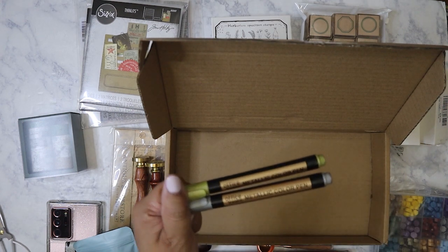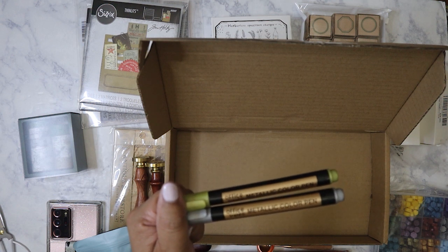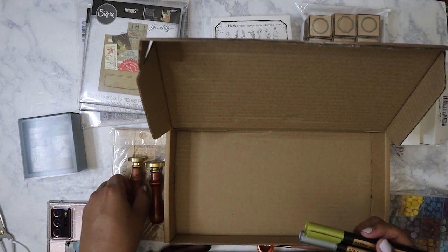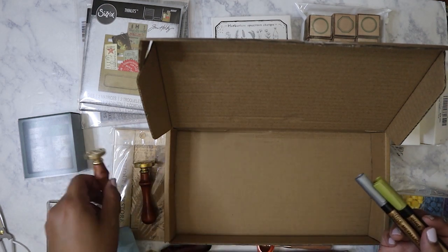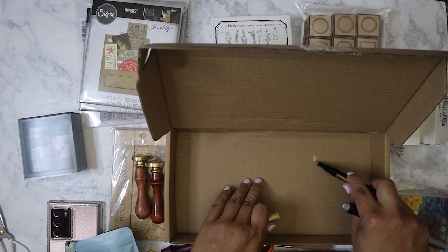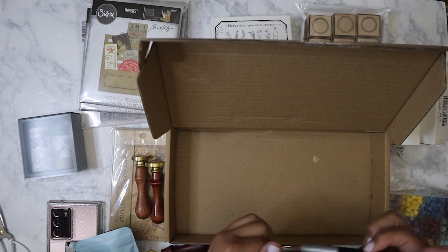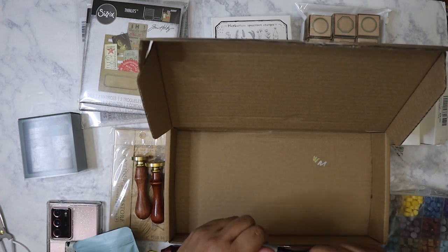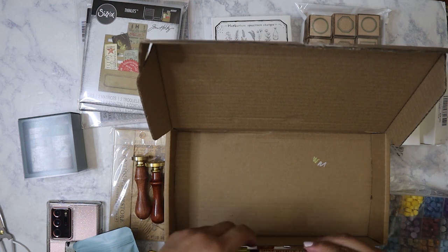And then they also sent these metallic pens, a silver and a gold, so that you can color in the detailing on the seal. So let's see, how do these look? Okay. Just your standard pens. Yeah. I probably have some like these already.